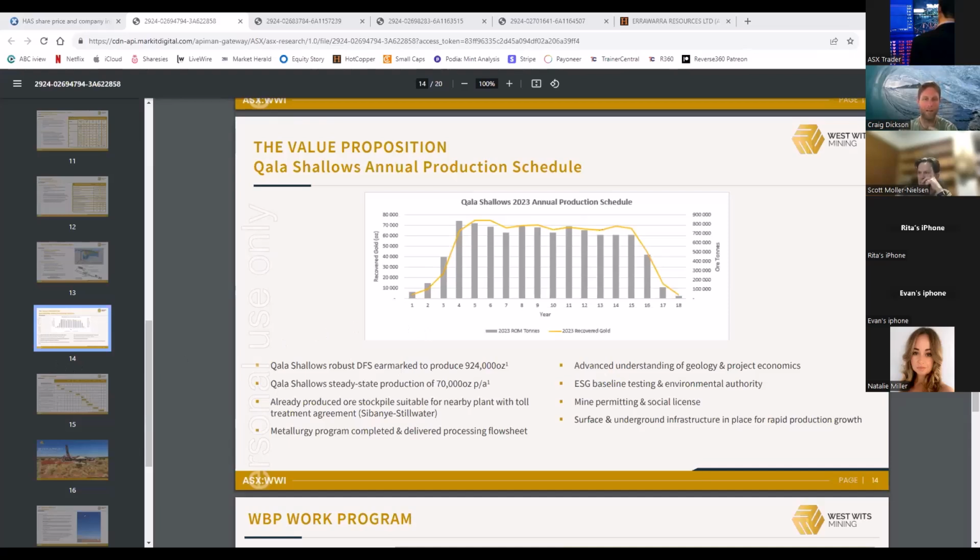They are set for near-term production. If they pull off those metrics in the DFS, particularly AISC, that all-in sustaining cost, that means that they will have, in theory, a very decent cash flow coming through. So that's why those guys are interesting. That's why people have been sending me that one, I think. But there's still that balance of risk that you've got there with the near-term producer.